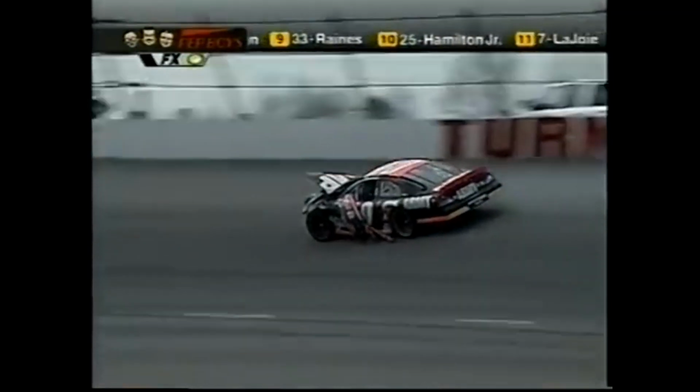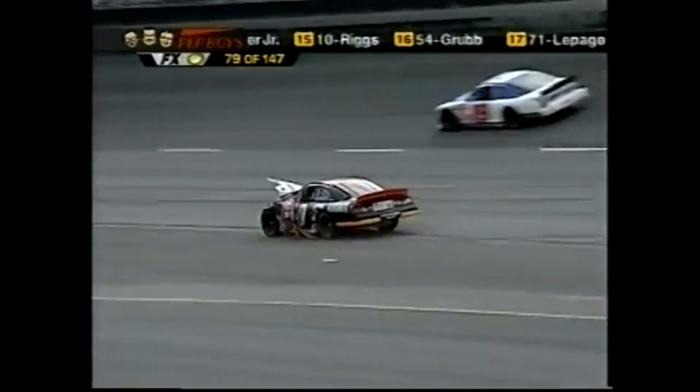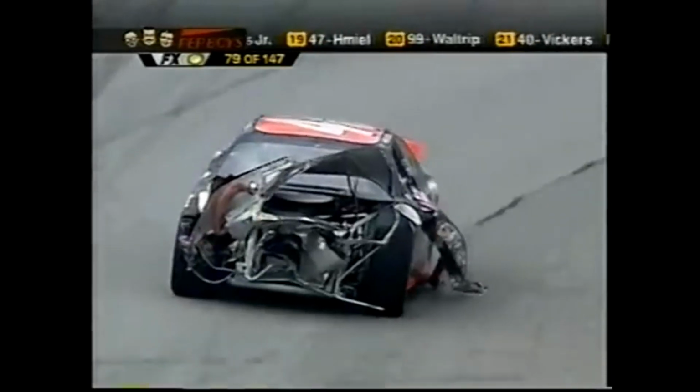Yeah, that's Brian Vickers in the 40 car. He's still going fast. And he has no brakes. He's knocked the brake line off, and he's going to have to keep going around. It don't look like he's going to come to pit road this time. No. Way too fast for his crew ever to stop him.